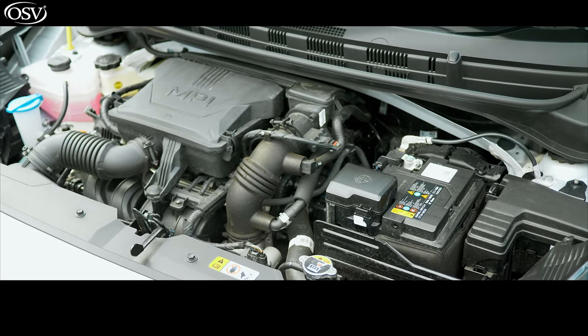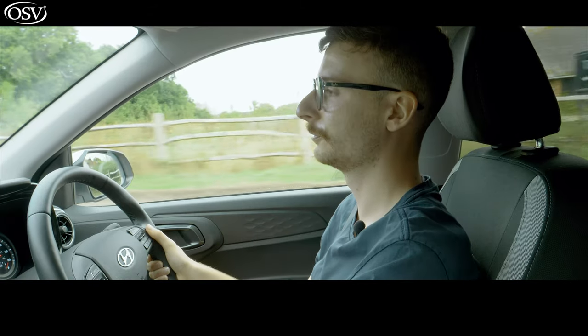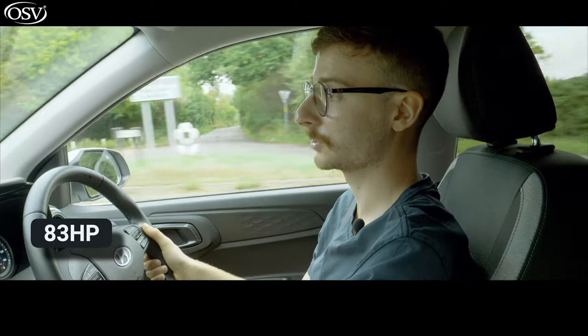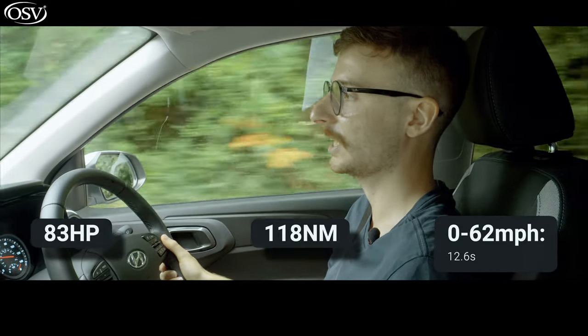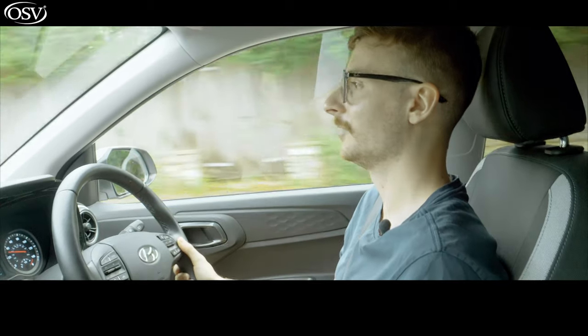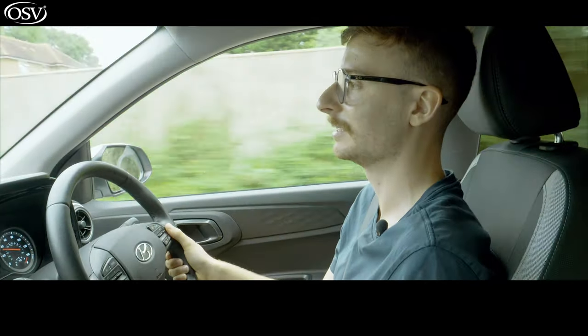Next up the ladder, we have the 1.2 MPI unit, much more powerful. We've got a four-cylinder engine driving those front wheels now, generating 83 horsepower and 118 newton metres of torque. That delivers a 0 to 62 time of 12.6 seconds. Of course, this is going to be slower for the automatic transmission variant, and you are going to want to hang around in those low rev ranges in order to gain enough speed to get anywhere.